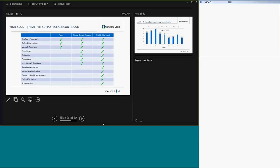The situational awareness, interactive visualization, also being able to look at populations. For our rapid response teams at our hospitals, to be able to have a list, have their own screensaver visualization that shows the entire hospital. Which patients should we round on first today? To be able to bring that into focus is such a key element of CDS that we've not seen before in this solution, and that enhanced accountability.